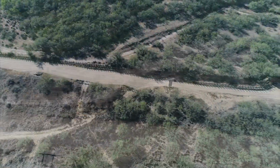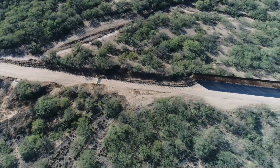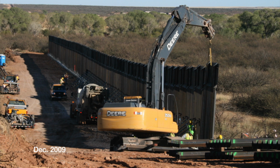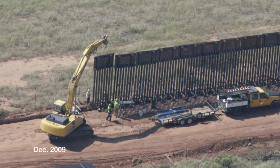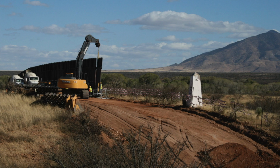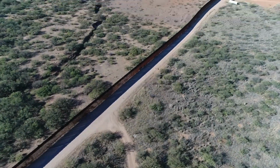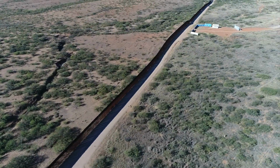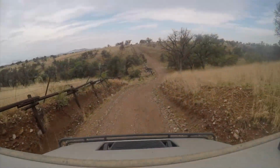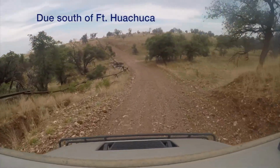Now, starting right here, just pretty soon, is an 18-foot steel beam fence that has been there about 9 years. It is, we found, very effective. We used to call this the Wild West, and once they put that in, we've referred to it as a gated community. Now, I'm going to turn along here and head west. This fence goes for about 5 miles, and then it becomes a vehicle barrier again for 30 miles.